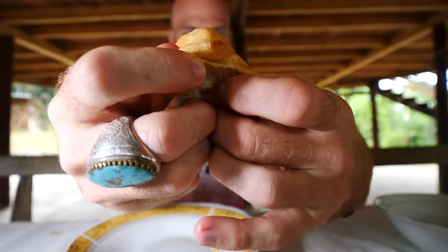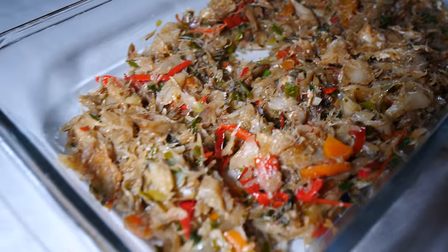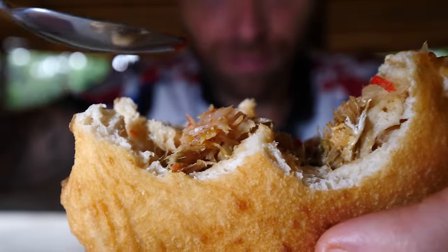Really good bake. This is a traditional Guyanese breakfast. This is traditional. Yes. Bacon saltfish. This is the most traditional, right? Yes. I mean, this is like number one. Must try. So just like this, right?